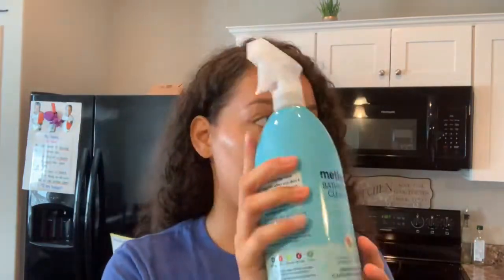Then I also picked up the Method Bathroom Cleaner. This is the antibacterial Method cleaner, and I also picked up the one for tub and tile cleaner. I heard this one was really good for soap scum on the showers and stuff.